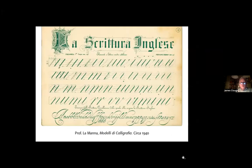Back to Italy, the scrittura inglese, the English writing. Yeah, and this is a manual for the copperplate script from 1940. Look at that, they're still using Gothic-y titles in 1940. But here, Professor Lomano, who is a very successful teacher of calligraphy, explains how this style of writing had its origin in the Cancelleresca, the Cresci style of Chancery script that he shows in this alphabet below. So there you are, he's saluting the Italian tradition.